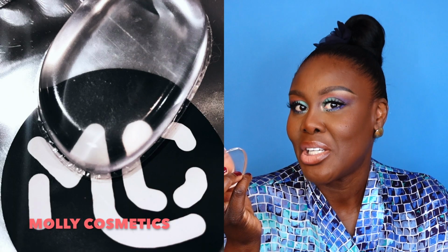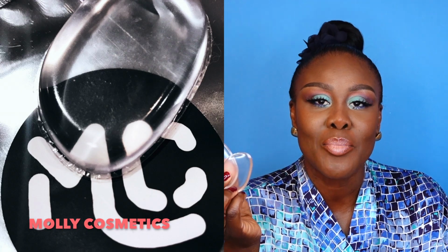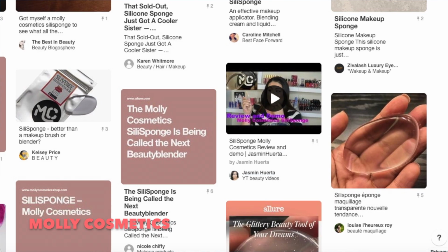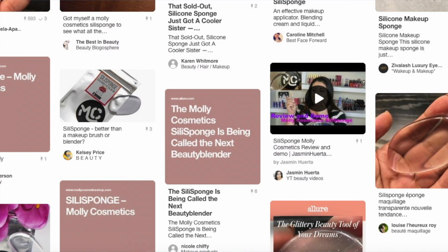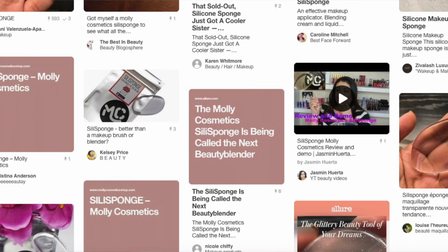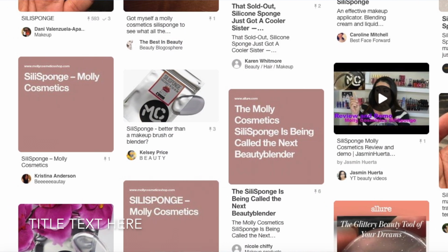So where's the silly sponge from? The silly sponge is by Molly Cosmetics. Yes, my loves, it's an indie brand from Singapore, and they had an overnight sensation over social media when they launched this silly sponge. Everybody just took to it like a moth to a flame. It was different, it was strange, it was new. So what is it about this sponge?